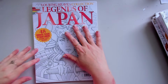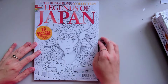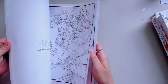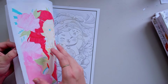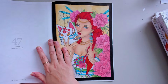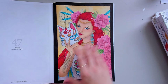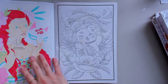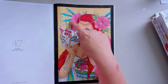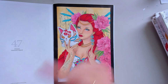Alright, next one is the Legends of Japan. This has got designs by Maud Limone, who is another illustrator I absolutely adore the work of. And I have done the Kitsune. So this one uses alcohol markers to base, I believe. Yes. With some, I'm guessing, water-soluble crayons in the background there.